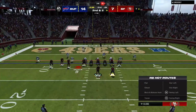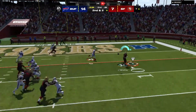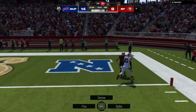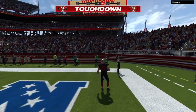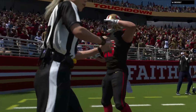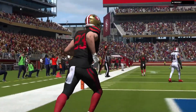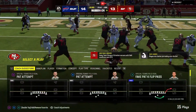2nd and 2, 1st down marker at the 5-yard line. Here's Purdy. Another grab here for the dynamic Christian McCaffrey. Touchdown. Christian McCaffrey. A 7-yard touchdown grab. And the Niners are an extra point away now from tying this ball game.